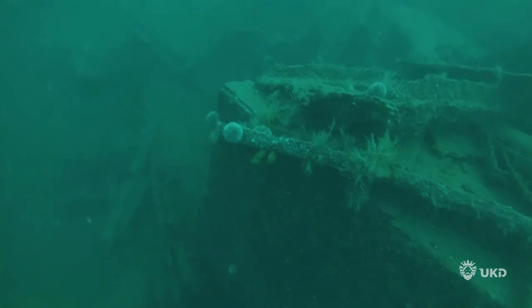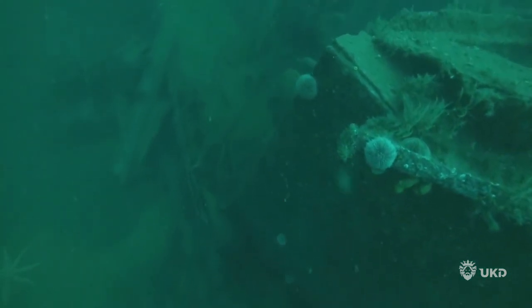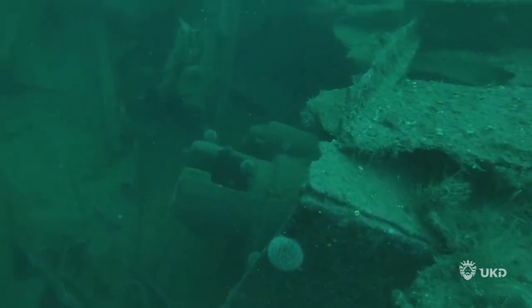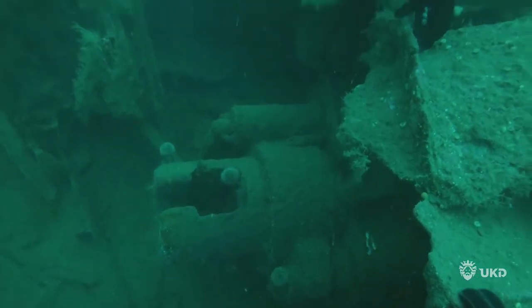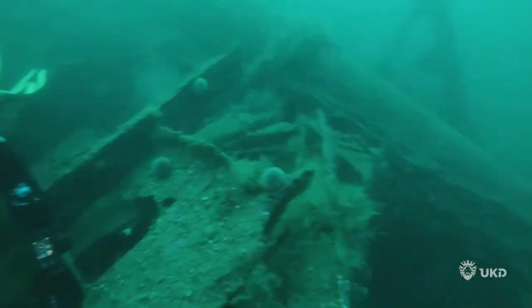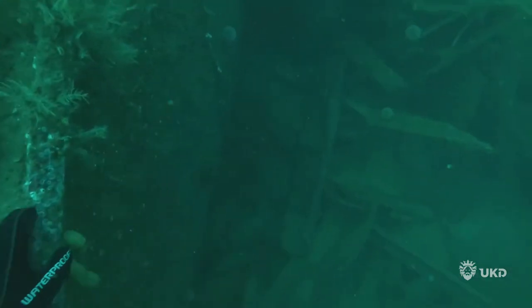So that's the shield looking the other way of this bridge gun. There's the breach again. And then I think at this point we've decided, right, we've had a look around and we've seen most of the stuff that the dive plan called for. So we're going to head forwards again towards the conning tower, knowing that the shot line is just at the top of that.